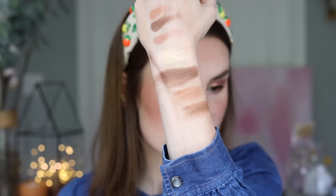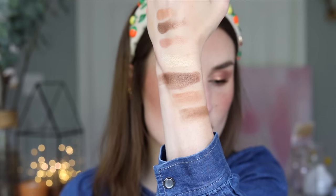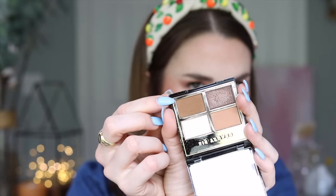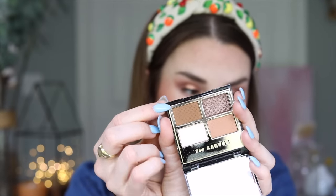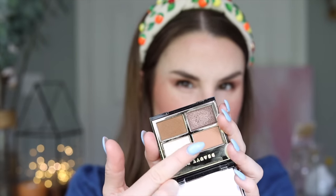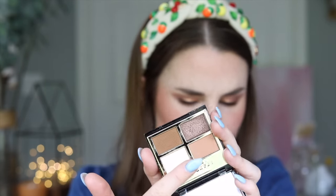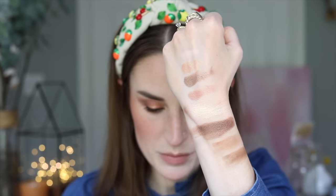They're very, very intense also. But the main thing with these is that the colors don't go, like this is a little bit green. Do you see that? It's more of an olive toned khaki. And then this is a really peachy kind of beige, right?